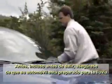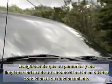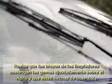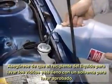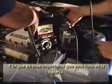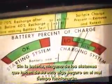First, before you even start out, make sure your car is prepared for rain. Make sure that your car's windshield wipers and washers are working properly. Check to see that the wiper arms hold the blades tightly against the windshield and the blades are made of good live rubber. And make sure the washer reservoir is filled with an approved windshield washer solvent. And the most important thing that must be prepared is your battery. Without the battery, none of the systems that make your car safe in bad weather will work.